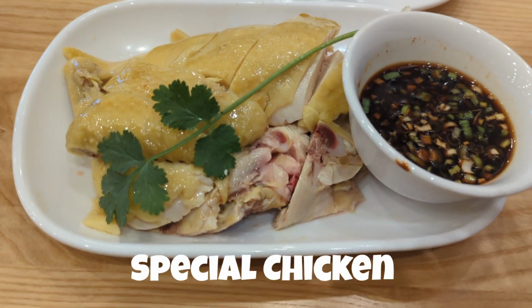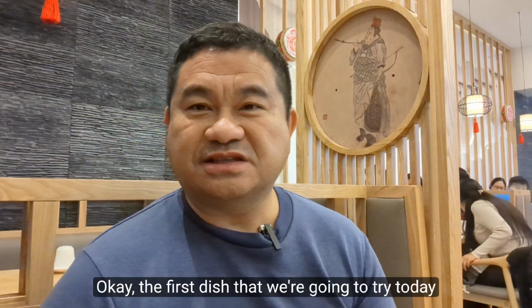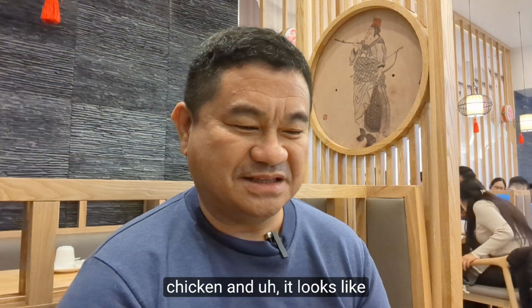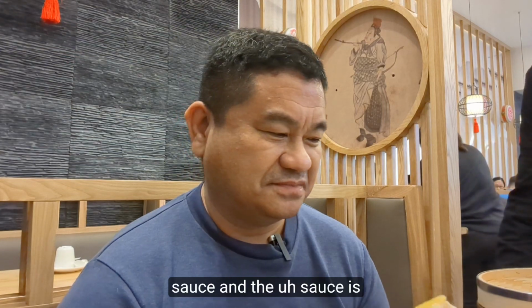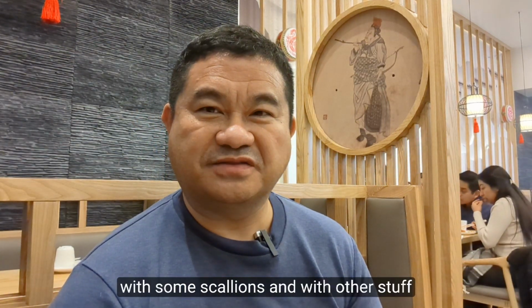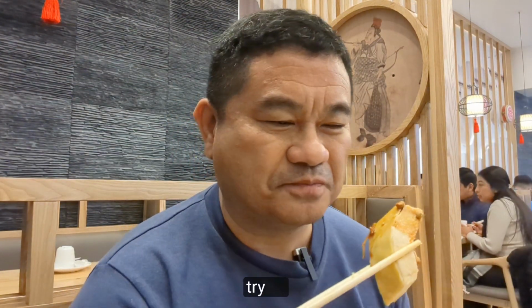The first dish we ordered was the special chicken, which came with a dipping sauce. Okay, the first dish that we're going to try today is the special chicken, and it looks like this. It looks like a poached chicken. Now it comes with a sauce, and the sauce is a soy sauce with some scallions and with other stuff in it. And after I dip it, this is what it looks like. Let's give it a try.